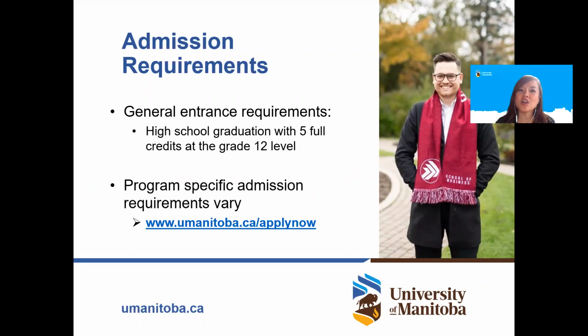Moving on, let's talk about admission requirements as well. Of course, it's important to know whether or not you meet admission requirements. To start off, for students from high school applying to our program, we want to make sure that you meet the general entrance requirement. That means we want to see that you have a high school graduation. For students in Manitoba schools, that means you will graduate with 5 full credits at the grade 12 level. All those 40S subjects, basically.